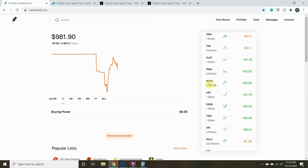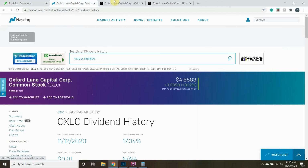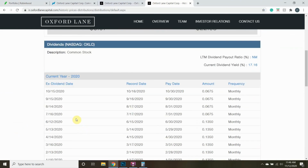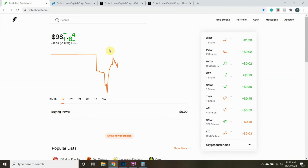But other than that, like I said, GECC I think's gotten a little bit too unstable as a monthly dividend stock, but Oxford Lane Capital, I do believe that this is the route to go. Again, I strongly suggest you check out their investor relations page. If you have any comments or questions for them, I did reach out under the Contact Us tab, and I did get a response back within a day. So I think Oxford Lane has their act together at this point, and right now it is really easy to be freaked out with everything that is going on in the economy.